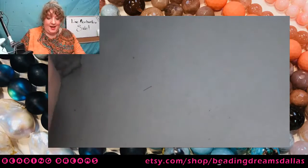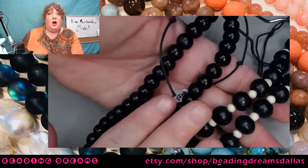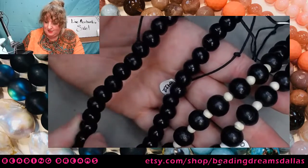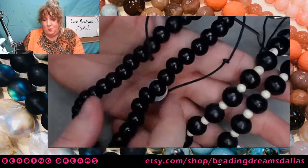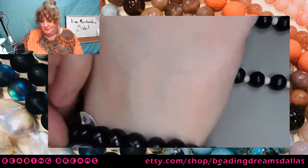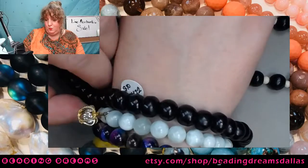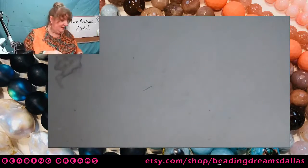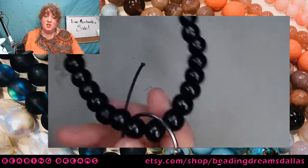So now we have some really pretty wooden beads. These are dark, dark black wooden beads. They feel really good and solid. They are just really lovely. So we've got one that's probably 8 millimeter, more like 9, because these are 8 millimeter. So 9 millimeter solid black wood beads. And that is not quite a 16 inch strand, probably more like 13 or 14 inches.